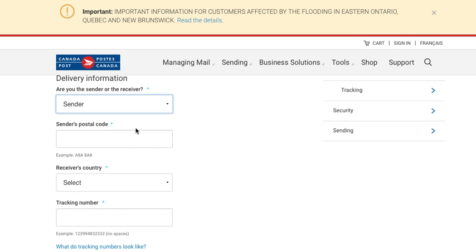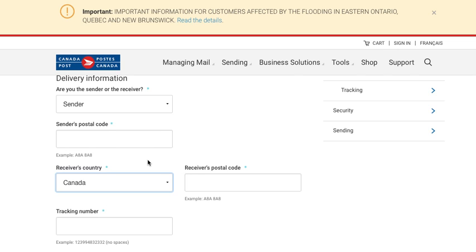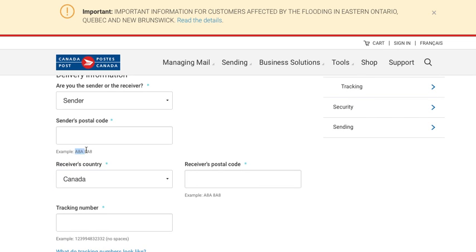When I did this, the receiver's country is obviously going to be Canada, otherwise they're not interested. It has this example, which is a Canada Post postcode: letter, number, letter, number, letter, number. Most countries around the world have a different postcode to this. So when you put your postcode in as the sender's postcode, it comes up with an error message. So I put in the customer's postcode for both, trying to go around the system by saying the sender's and receiver's postcodes were the same. And at the end, it came up with a message saying I couldn't lodge the claim with Canada Post.